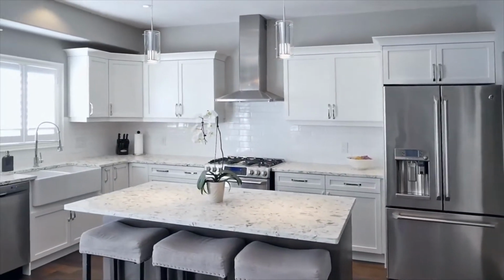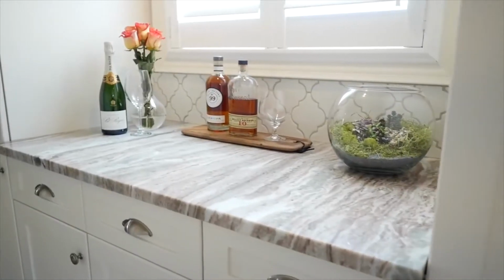Number 1 is the kitchen. The kitchen I always tackle first. Whenever I'm consulting or talking to homeowners, I always talk about the kitchen first, and that's because the kitchen is the heart of the home. Kitchens on average add about 6% or more to your home's value or your home's equity position.